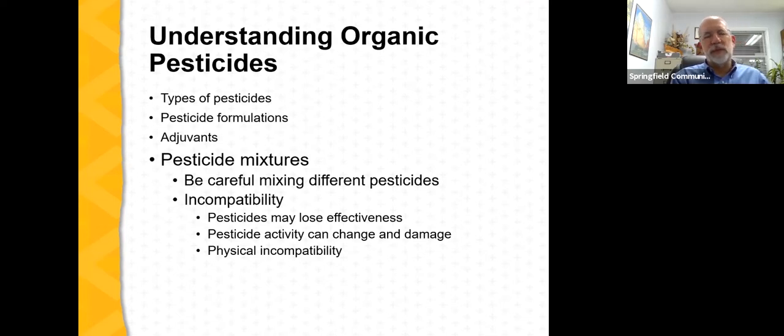And then in some cases, if you mix pesticides together, one or the other will come out of solution, and you get a mixture that you can't apply through a sprayer. For example, it may drop out of solution and form a sludge or sediment or some other issue that prevents its application through a sprayer. So it's important before you mix pesticides that you understand incompatibility. Typically, the pesticide label will include information on compatibility and incompatibility.